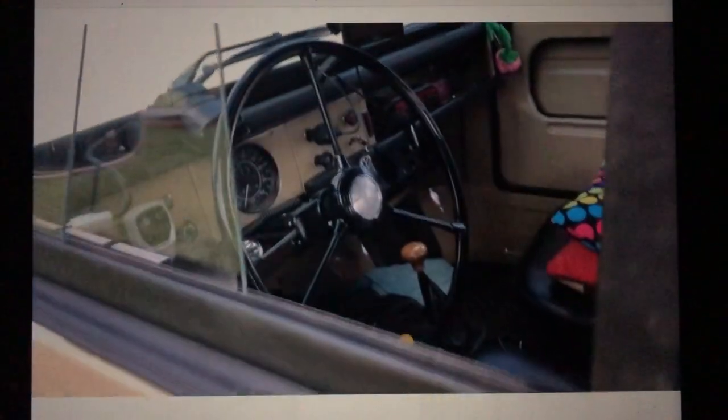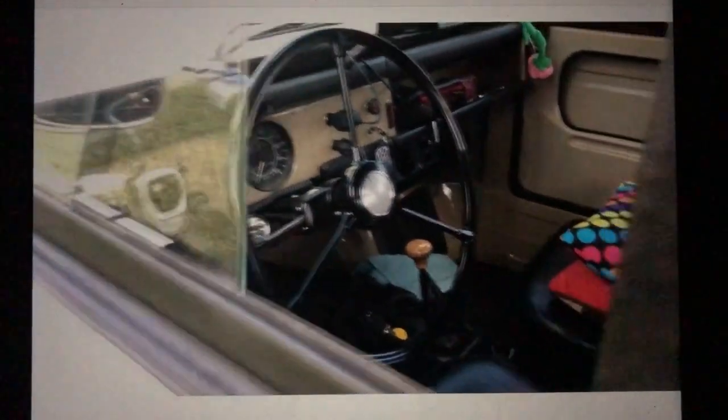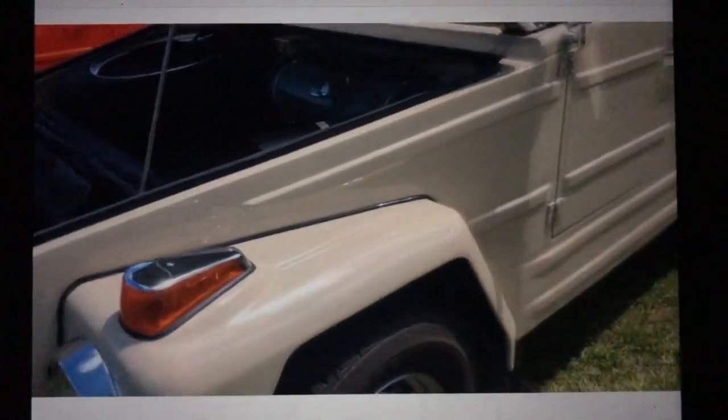Looks like it's got a CB radio. That's pretty cool. And you can see the air conditioning controls down on the bottom. So it can be done. 78,000 miles. Great car. I'm afraid I don't have a name for who owns this.